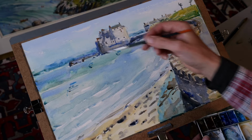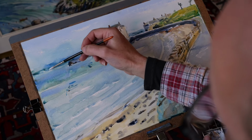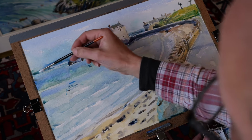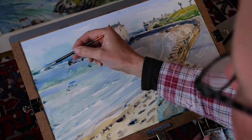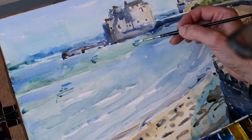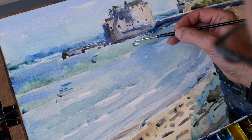Okay. Put on the wall. And then there's some buildings at the back here, which I'm going to... So the dockyards are behind here, so just indicate a little bit of something going on there. So the last bit of white paint is on the boats, just to bring them out a bit.